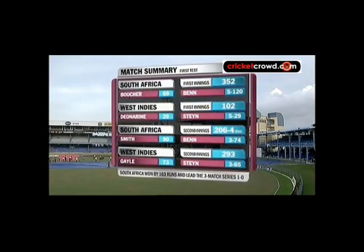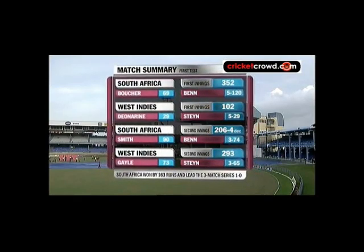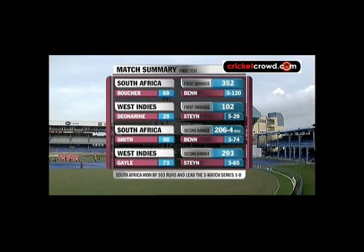So there's the match summary. First day, because of rain, only 34 overs bowled. And South Africa, that's it, 70 for three. They lost two wickets early on the second day, but then recovered and reached 352. Sulieman Benn, 5 for 120. West Indies, big collapse, 102, their lowest total ever in Test cricket against South Africa. Steyn, 5 for 29, four wickets as well for Morkel. Then South Africa batting on, 206 for four declared. Smith looking for 100, but being bowled around his legs by Benn for 90. Benn following his first innings, 3 wickets for 74.